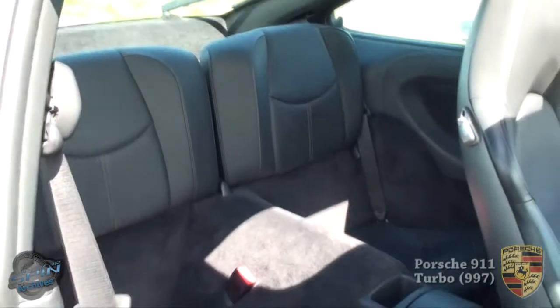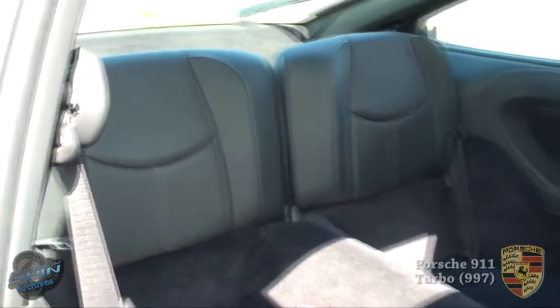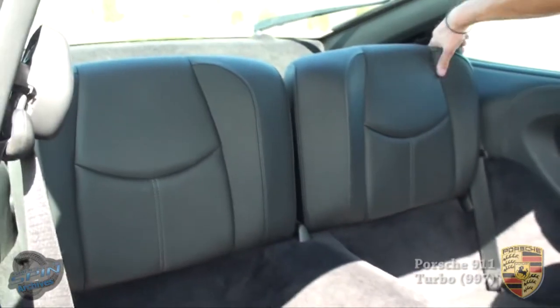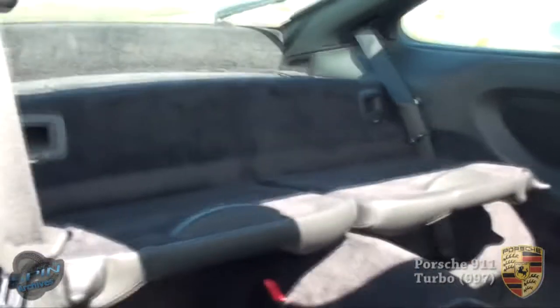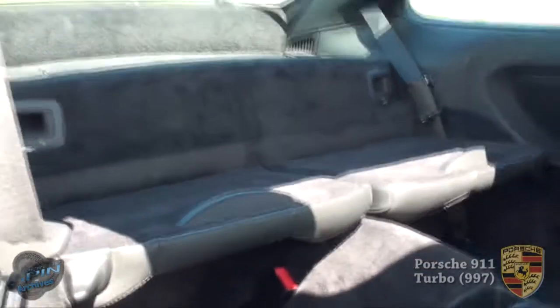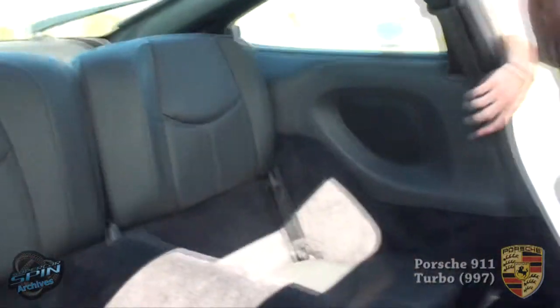The practicality of the rear of the 911. There's a couple of little seats here that can be folded down. There's one side and the other side, and then what it does is it makes a kind of parcel shelf there, which is cool for putting bags and things like that, which is semi-practical. And of course you can have passengers in there as well, as the assistant will demonstrate now.